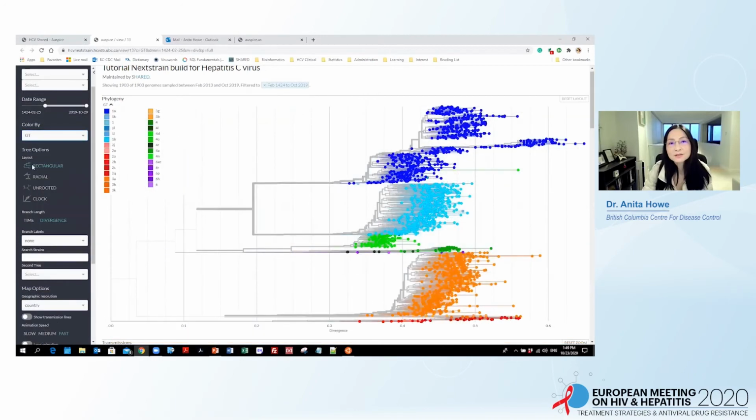Let us first look at the genotype distributions. In the phylogenetic tree, you can see that the sequences are nicely grouped into genotype 1A, 1B, and genotype 3. We only have a few sequences in genotype 4 and genotype 6. And the genotype 2 sequences are located at the bottom of the tree.